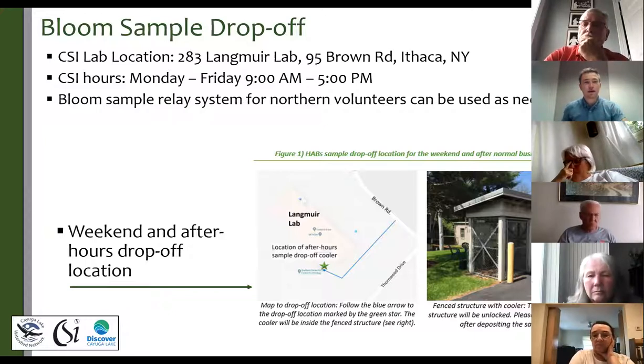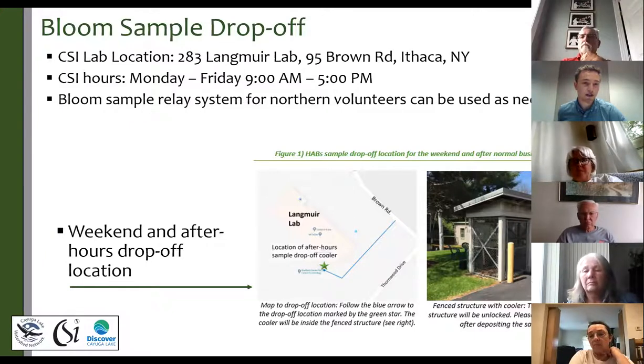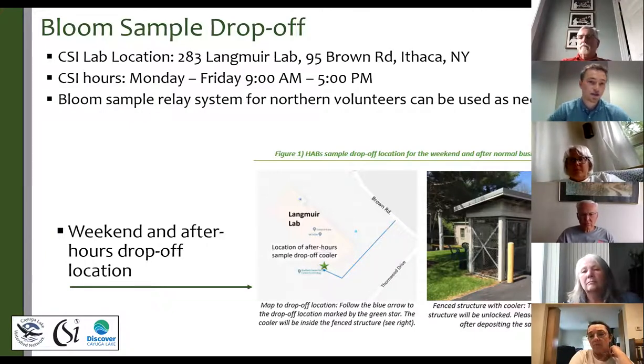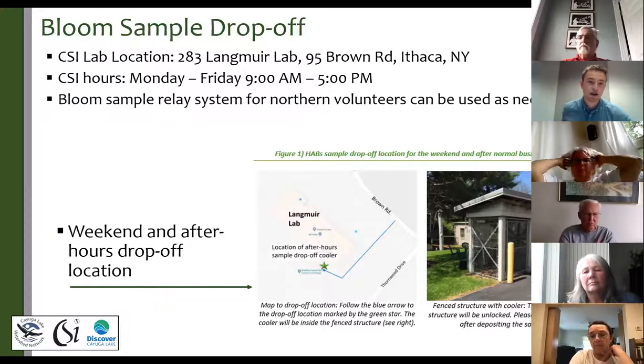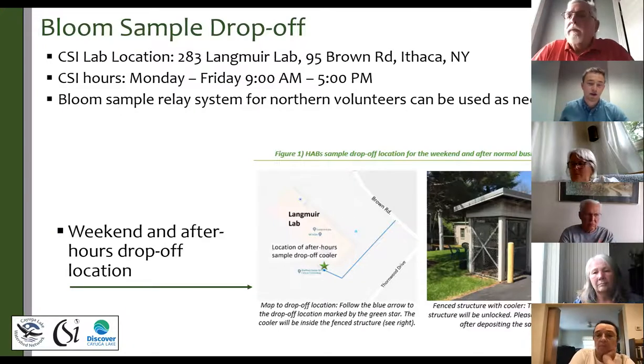If you live in the northern part of the lake or a bit farther away from Ithaca, we do have a halfway drop-off system that can be used as needed. Those are coolers that are run by our volunteers. One of our volunteers on the western side lives in Ovid, and our northeast quadrant leader, Christy Van Arnhem, runs the drop-off system on the eastern side. That one is located behind the fire department in Aurora. Those drop-off systems are just extra coolers that you can bring a sample to, and then the volunteers who run them are able to bring the sample the rest of the way to Ithaca because they work there.